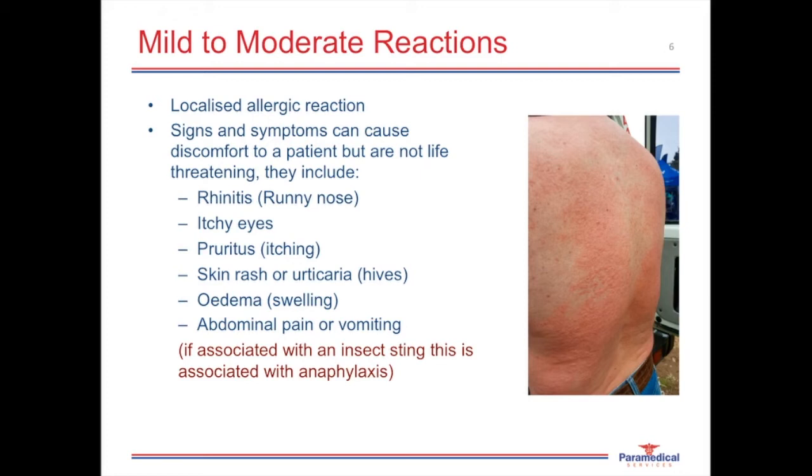However, it's important to note here that if there's any abdominal pain and vomiting that's associated with an insect sting, this is no longer considered to be a mild or moderate reaction, but it's actually considered to be anaphylaxis, which is the whole body life-threatening allergic reaction.